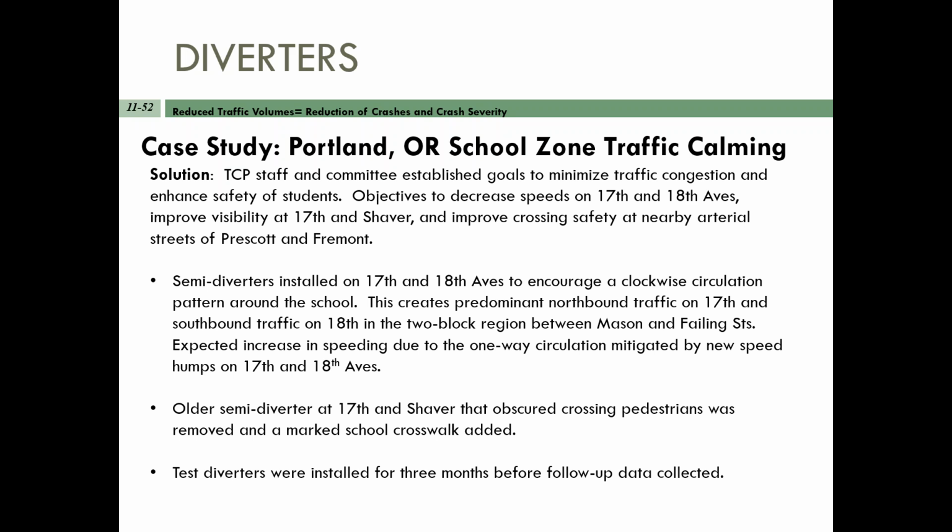So the solution that they came up with, and Peter talked about the diverters, they used a semi-diverter installed on 17th and 18th Streets, which encouraged a clockwise circulation pattern around the school. So it sort of goes back to that last slide, Peter, that you covered with the signs. This created a predominant northbound traffic on 17th and 18th in the 2-block region, and they expected an increase in speeding due to the one-way circulation, but that actually didn't happen. And so they had actually installed some curb humps, which they later took out.